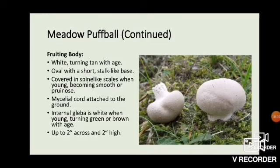And it almost resembles a button mushroom or an agaric shape. It's not an agaric. It's almost like a mushroom making fun of the agaric shape or mimicking it. And that's not a stipe. That's just a continuation of the fruiting body, so to speak. So these are white turning tan with age. They are oval with this short stalk-like base that you can see there.